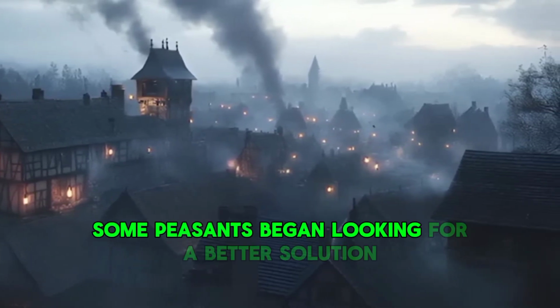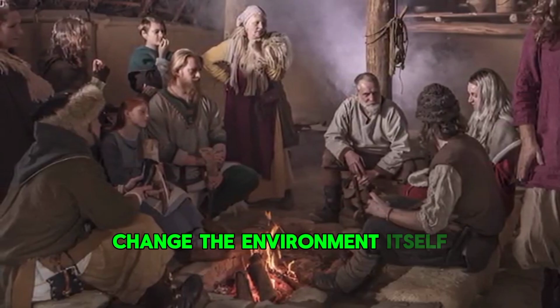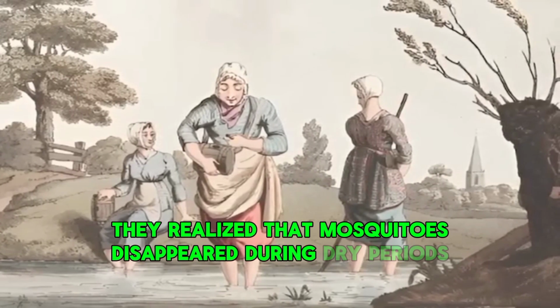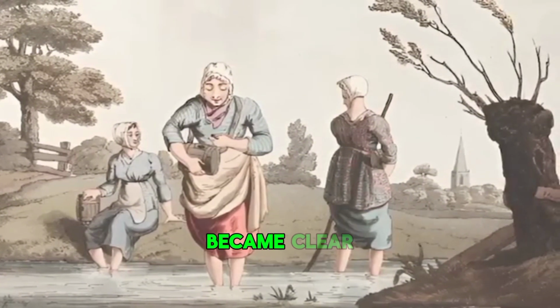Some peasants began looking for a better solution. Medieval peasants gradually discovered a more effective strategy: change the environment itself. Through observation, they realized that mosquitoes disappeared during dry periods and multiplied after heavy rains. The connection between standing water and mosquito problems became clear.